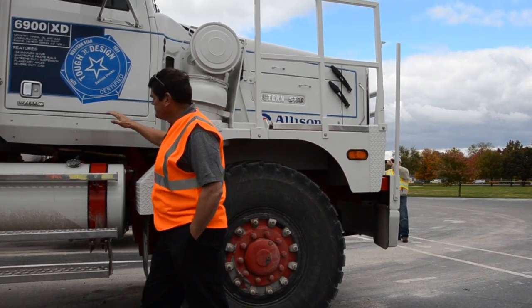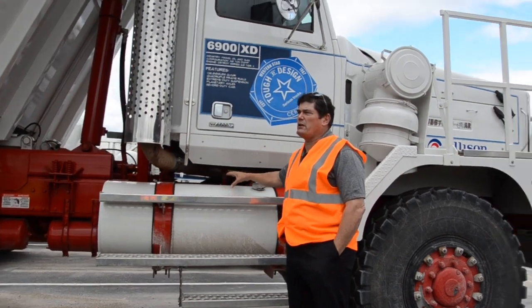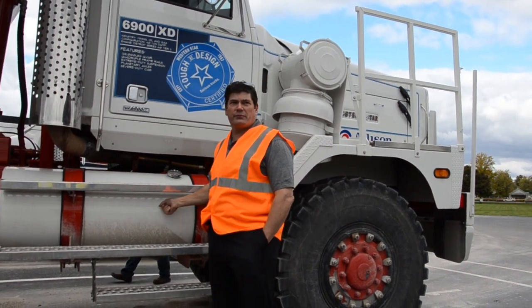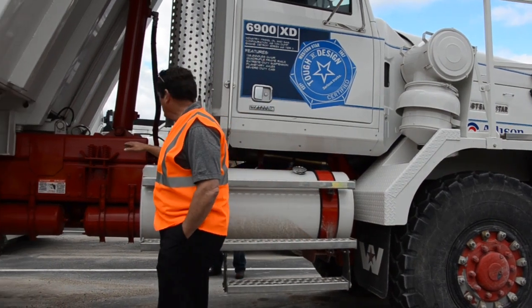Donaldson air cleaners. This one has steel fuel tanks, so you can put steel fuel tanks on here. You can also put on Wiggins fast fill tanks. So some guys like to fill their fuel fast, pressurized. We can get those as well at the plant.